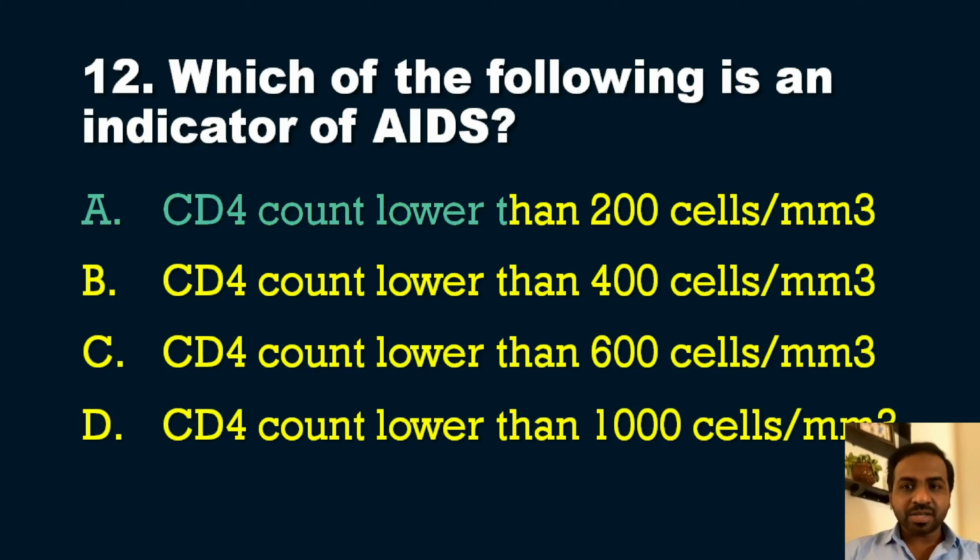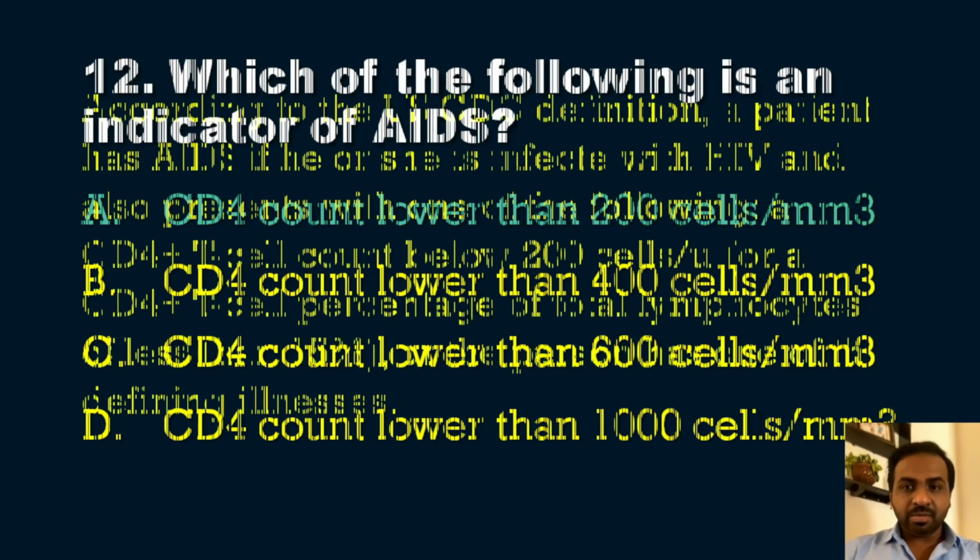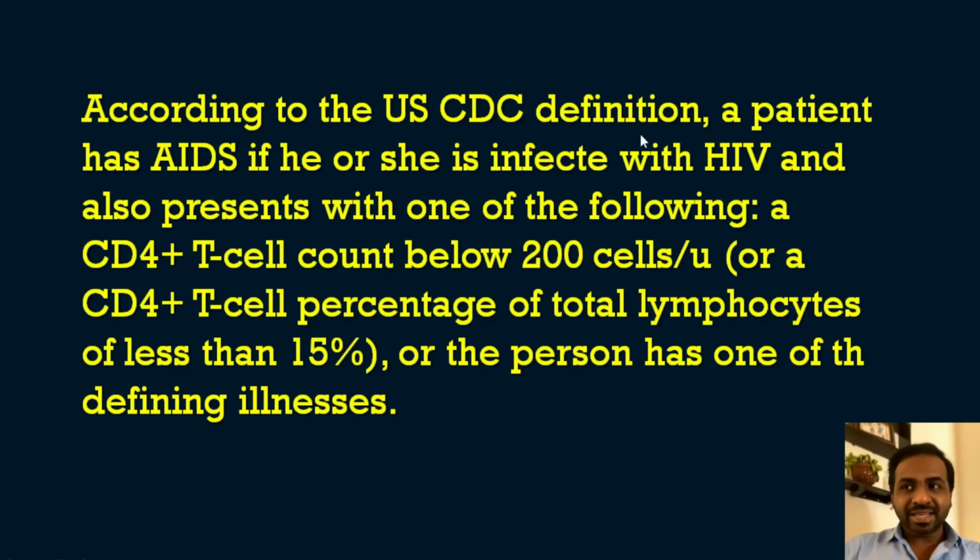So the answer is option A, that is CD4 count lower than 200 cells per cubic millimeter. We know that according to the US CDC definition, a patient has AIDS if he or she is infected with HIV and also presents with one of the following: a CD4 plus T cell count below 200 cells per cubic millimeter, or a CD4 plus T cell percentage of total lymphocytes of less than 15%, or the person has one of the defining illnesses defined by the CDC. Okay, so these are the criteria to define that a person has AIDS.